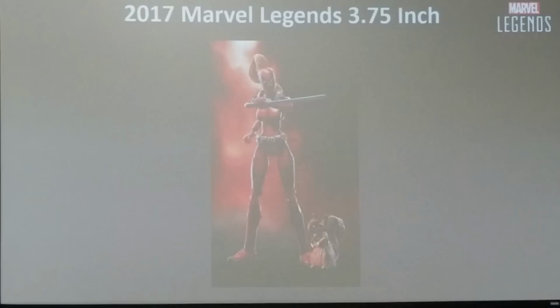All right. So starting off our wave 1 of 2017, we're really happy with what we're starting the year off with. We've got a really strong wave 1. So first we have Lady Deadpool. She is from the Comic-Con set some years ago that we thought was good to get back out there for some people that didn't get her.